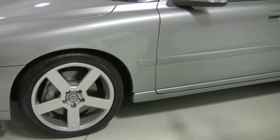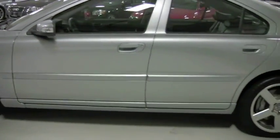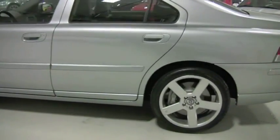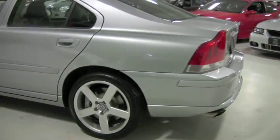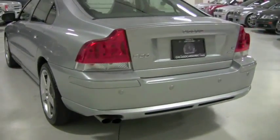Take a look down. You can see the turn signal there in the mirror. But the reflection all the way down, everything lines up. It's all in factory new condition. It's all factory original. No previous accident history with this car. So you're pretty much looking at a showroom new S60R.